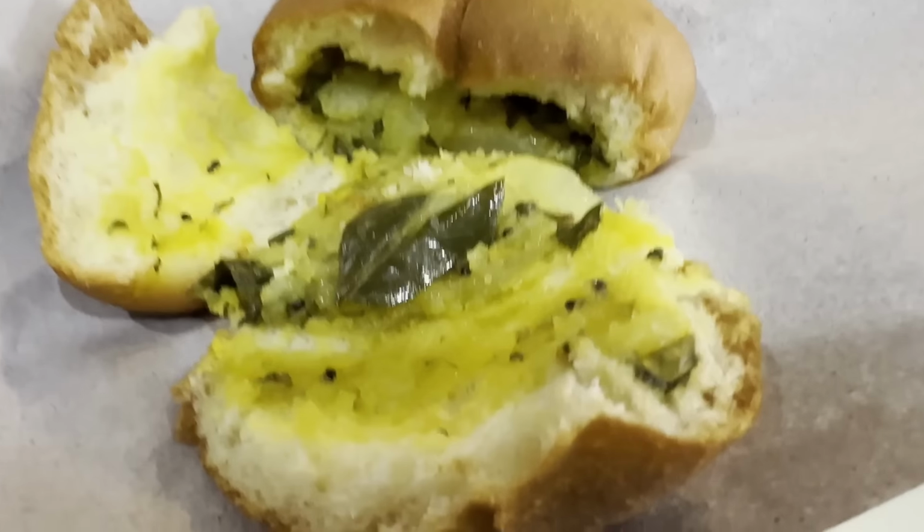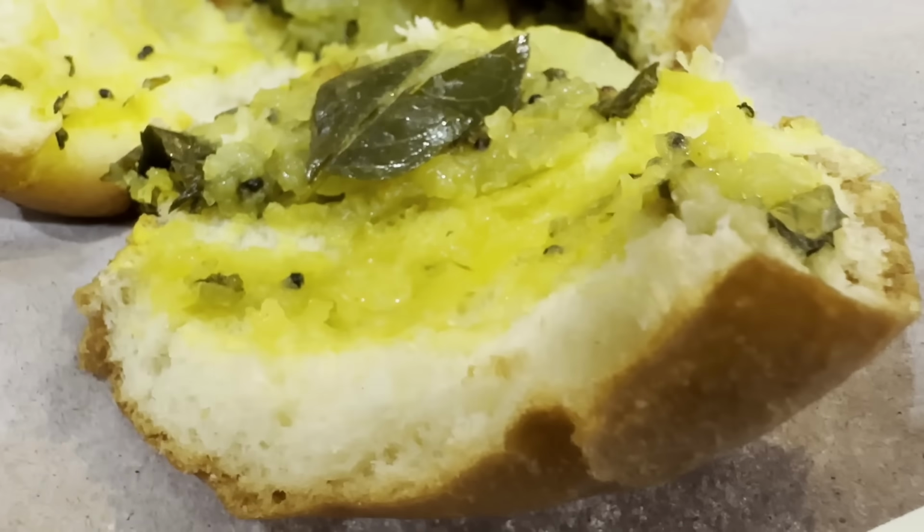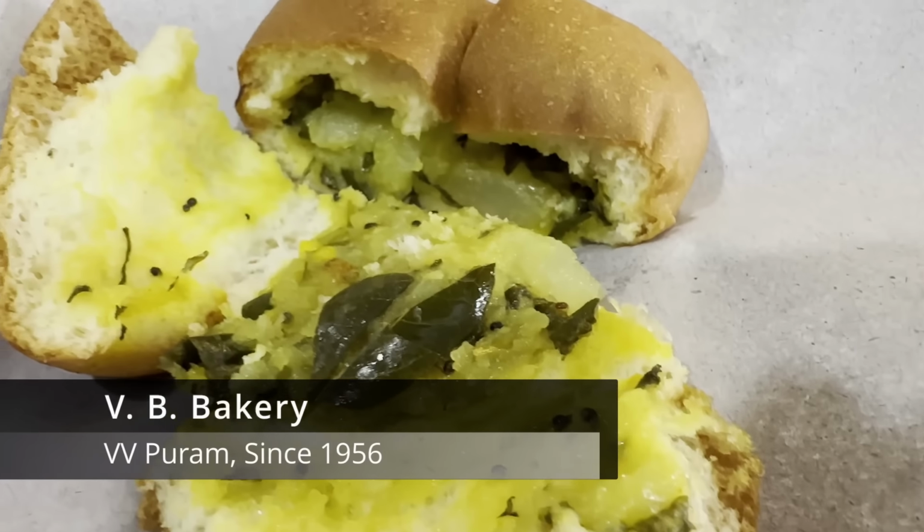The curry leaves gives that fragrance and flavor. At the same time, I am getting some mild tartness. I don't know whether they have added anything like tomato or some other tangy stuff. Overall, this is another savory, baked goodness. I enjoy it.